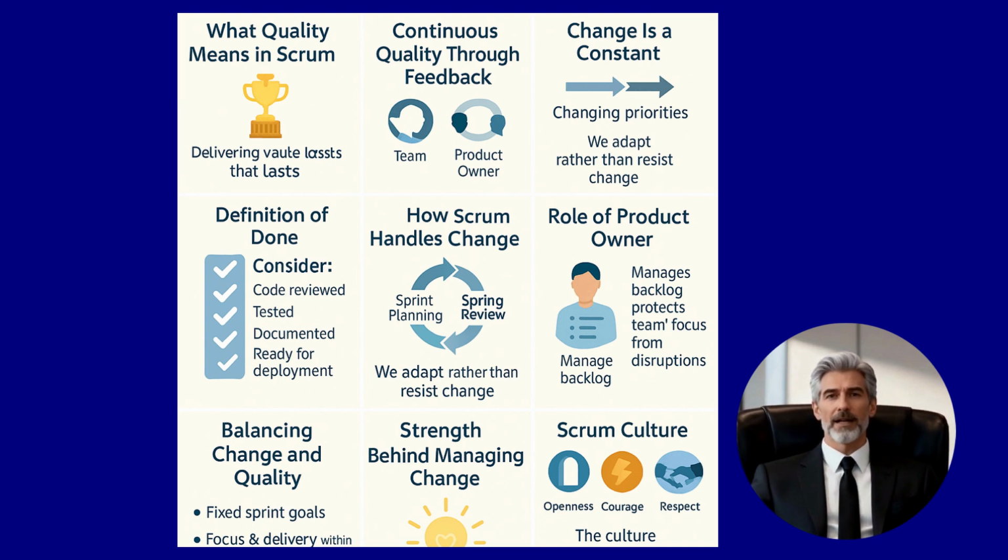Now, understanding the Definition of Done. Let's talk more about the Definition of Done, often called the DoD. It's one of the strongest tools Scrum has for maintaining quality. The DoD is a team-wide agreement that sets clear expectations. For example, all code reviewed, tested, documented, and ready for deployment. It ensures everyone shares the same standard for what completed work means.